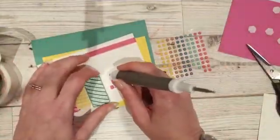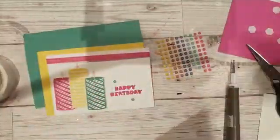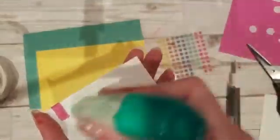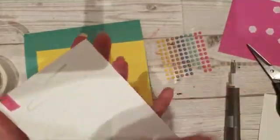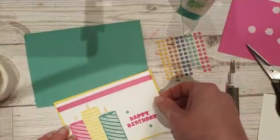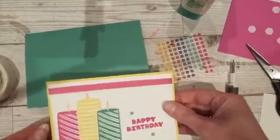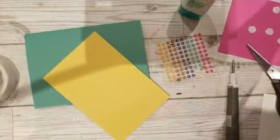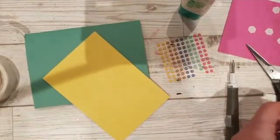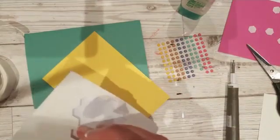There we go. Okay, and then we're going to glue. Ooh, hearts! Love it. Thank you. Alrighty. There we go. And then we just got to pop some dimensionals on the back. No, I don't want minis. I want, yeah, here we are. I want my full ones.